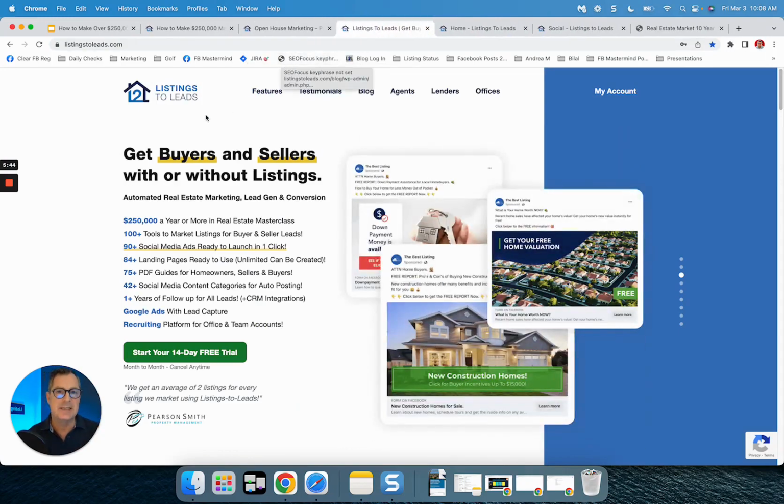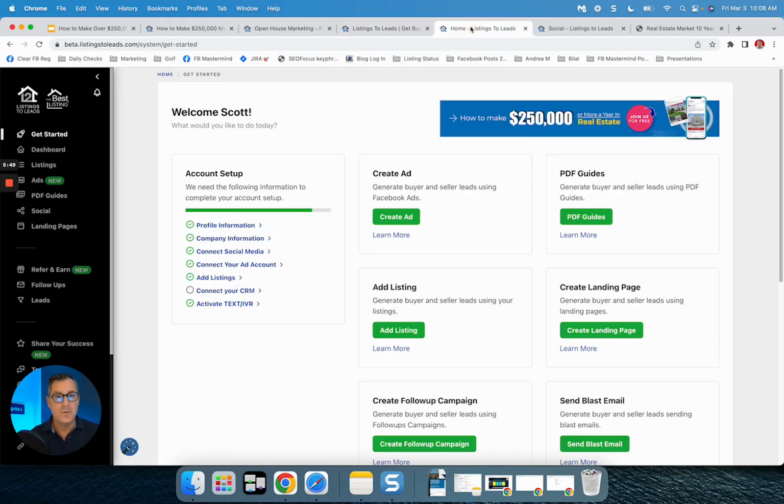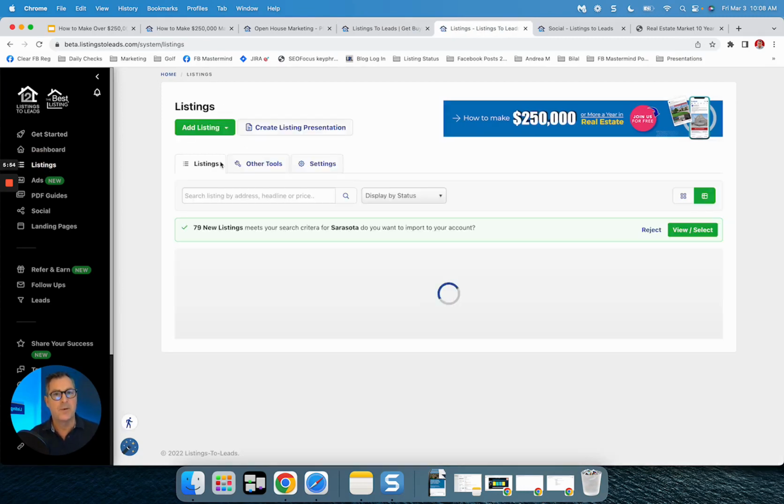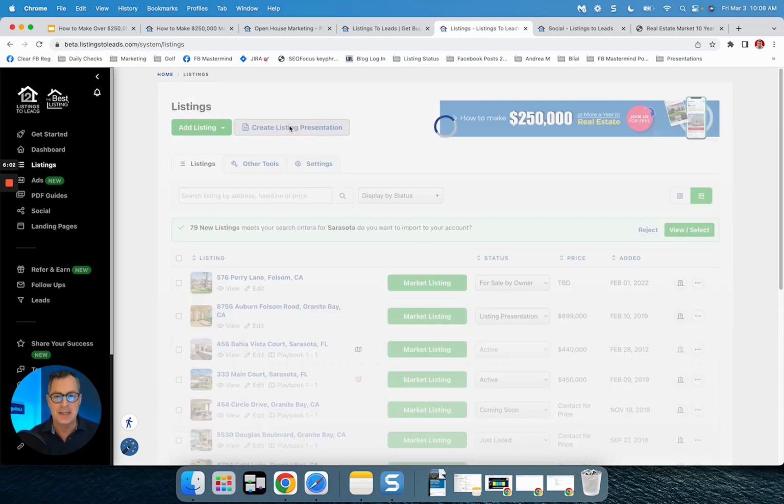So first things first, go to listingsleads.com, sign up for your free trial, log into your account. When you get here, let's go click on listings first. And before we get to Playbook 1-1 or 1-2 for your for sale listings and open houses, here's that listing presentation. All you gotta do is click on it and it will download the PDF guide completely branded to you. And the one thing I will say about this, and we've got other trainings on this, but there's 28 pages, I believe, and it's meant so that you can use whichever pages you want and take out the pages that you don't want. All right.